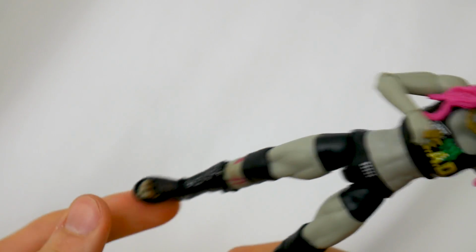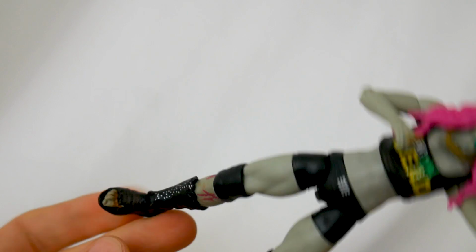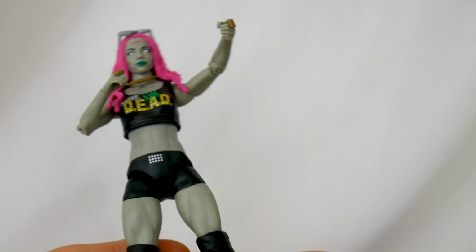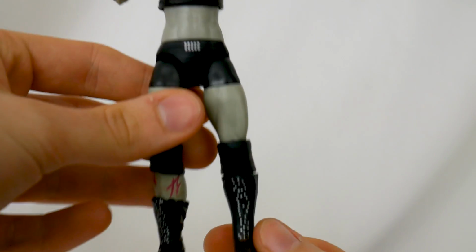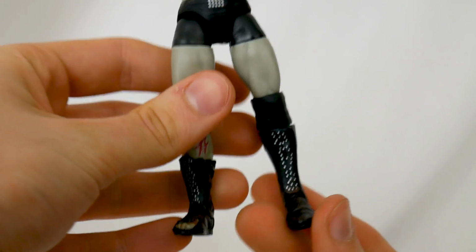So why do we get AJ style with gross, and then we get Sasha Banks with just her toes? I guess if you're someone into stuff like that, this is a message sent down from the heavens, but this is nothing compared to the other figures. And then again, these dots just don't work. It's trying to say Sasha Banks with these dots on her boots.